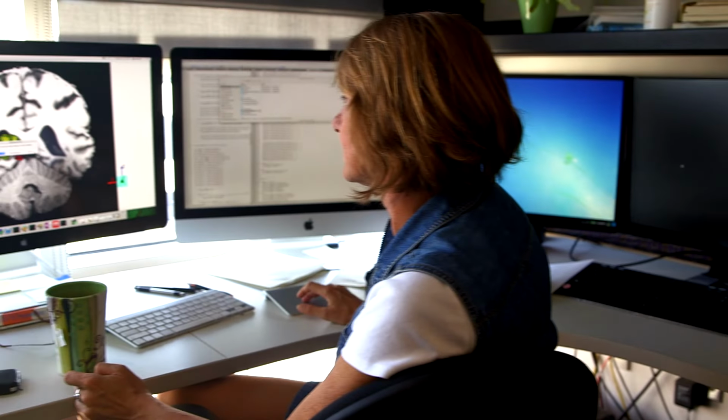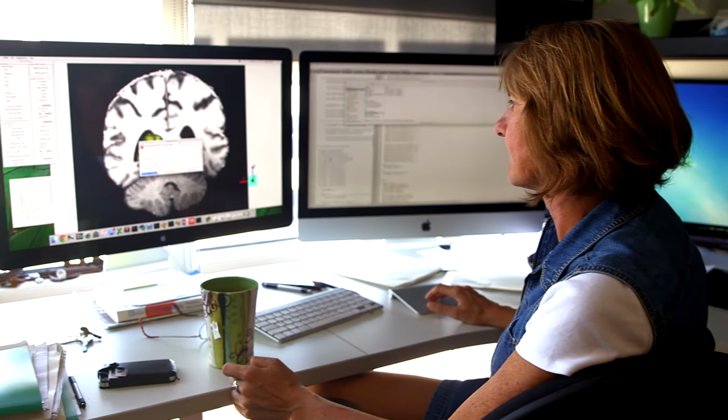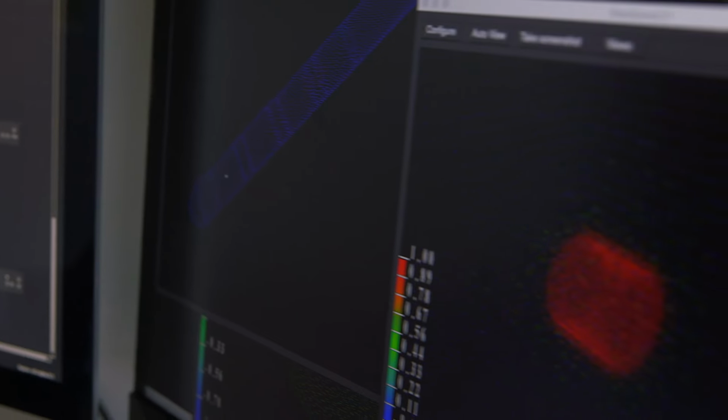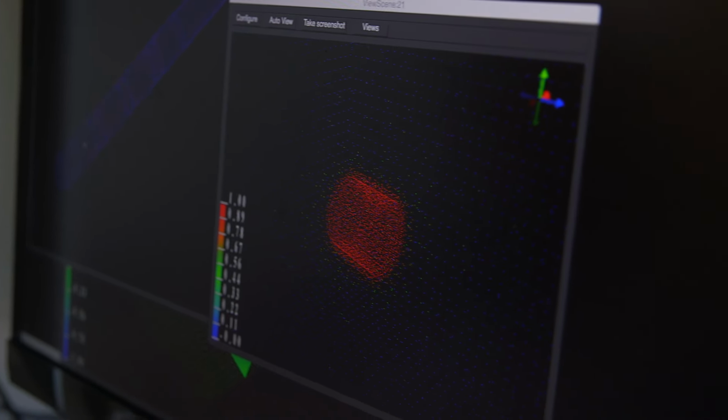Our laboratory focuses on deep brain stimulation, or implanted electrodes in human brains, to treat neurological disorders. This field got its start pretty much with Parkinson's disease, but now it's being used for all kinds of different therapies, like epilepsy, depression, and obsessive compulsive disorder.